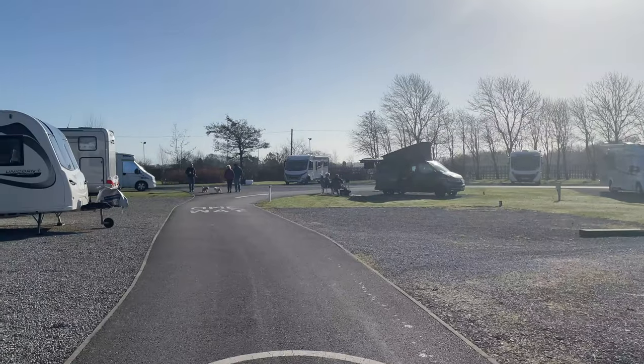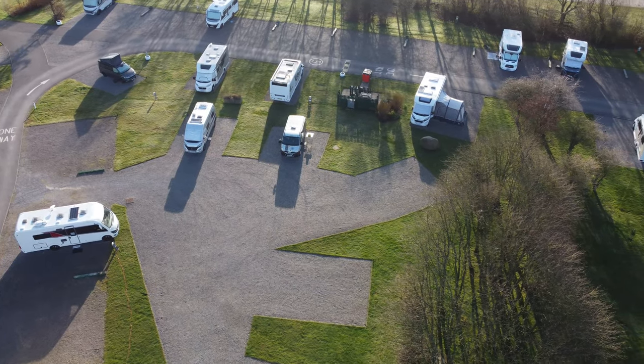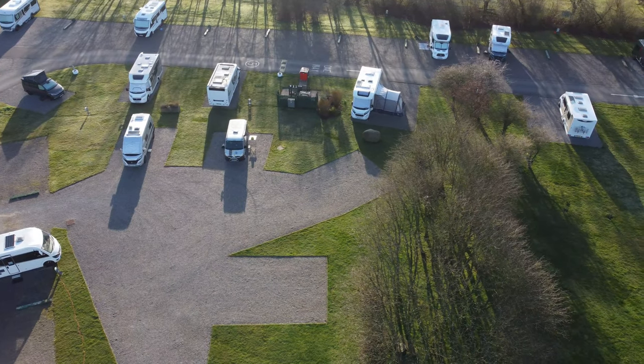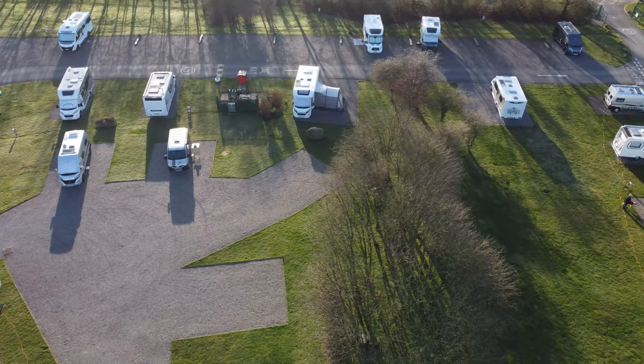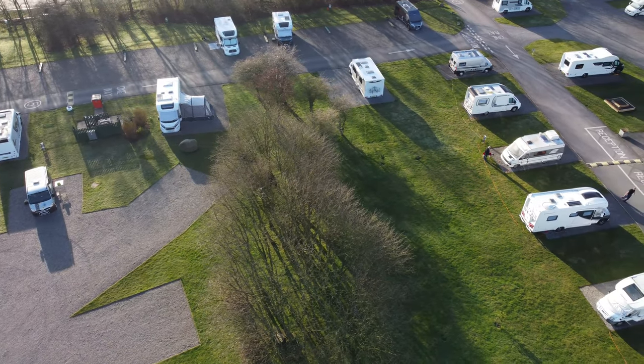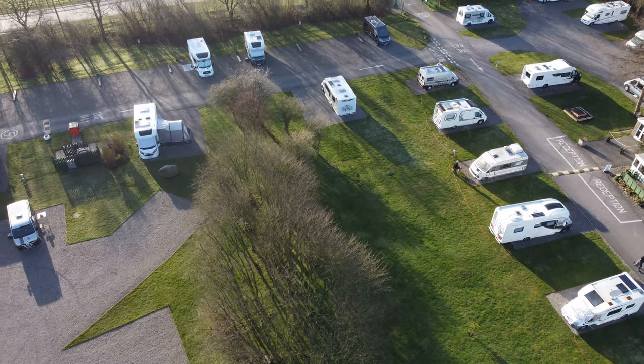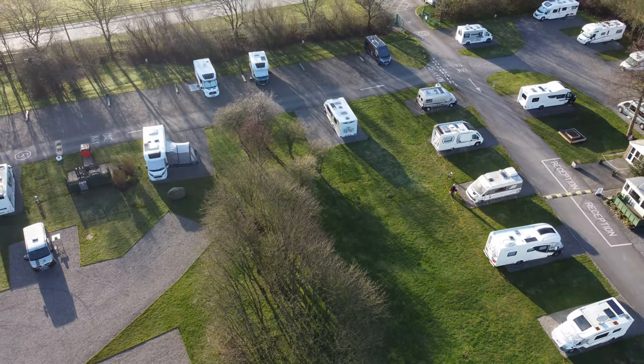I reckon there's some 35 motorhomes and caravans, campervans coming in this morning. All people, all show goers. Pictures are nice and flat.